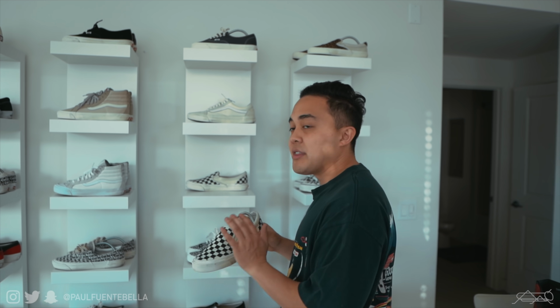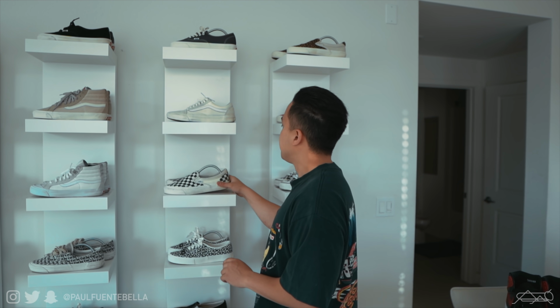These are like the old reliables for me personally. I've had probably 4 pairs of these. The cream up top is what makes it different, as well as the foxing. Definitely a really great sneaker. I love these. I don't think I'll ever not have these in my rotation.